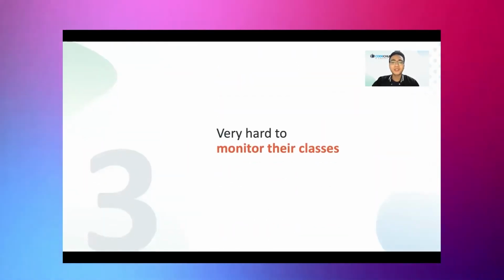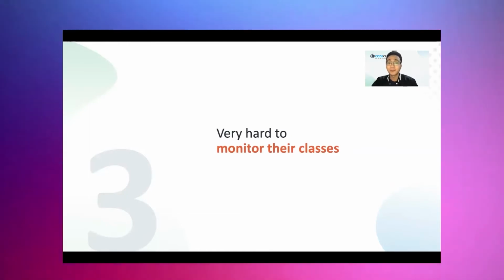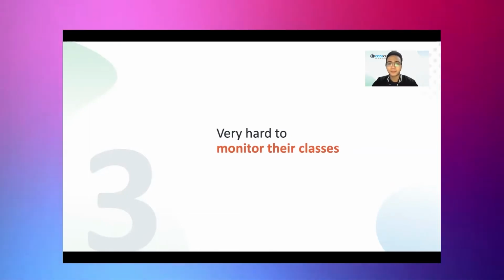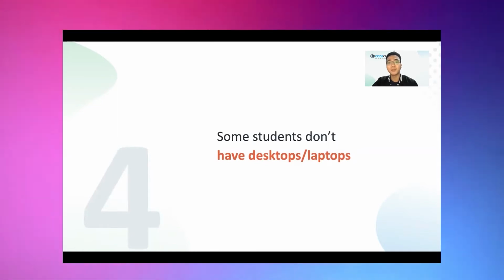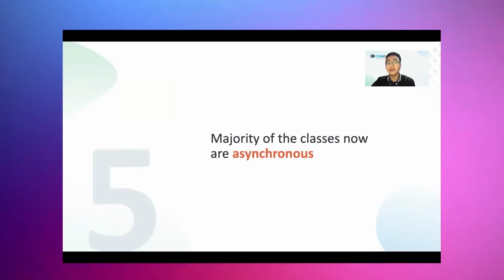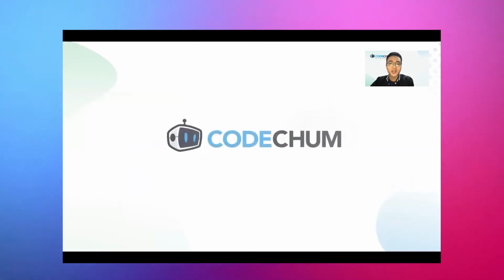And it's very hard for them to monitor their classes. They don't know in real time which students are ahead of the class and which students are left behind, so they cannot provide the proper intervention at the right time. To make things worse, some students don't have desktops or laptops, and they only have mobile phones. And finally, the majority of classes now are asynchronous. Now, to solve all these problems, the solution is CodeChum.